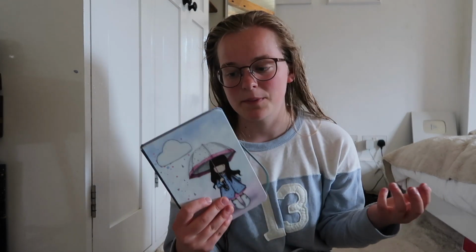The next thing I've got is just a notebook. I think it's really useful to have a notebook wherever you go. I always keep one on me. This one's actually the one I used for my head girl planning last year, and I've basically just torn out all of the pages that I didn't need anymore, so it's completely empty now.